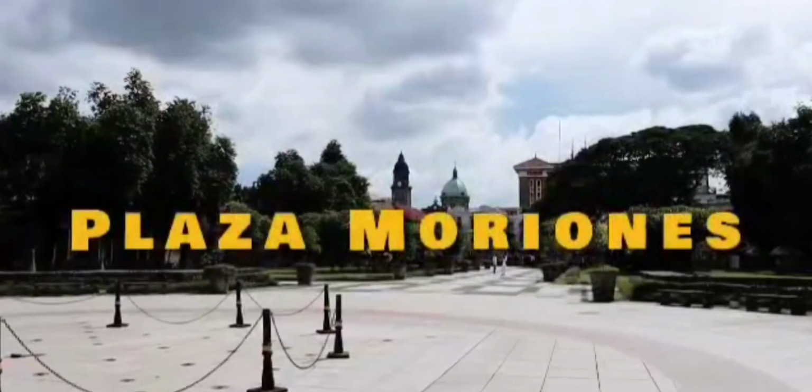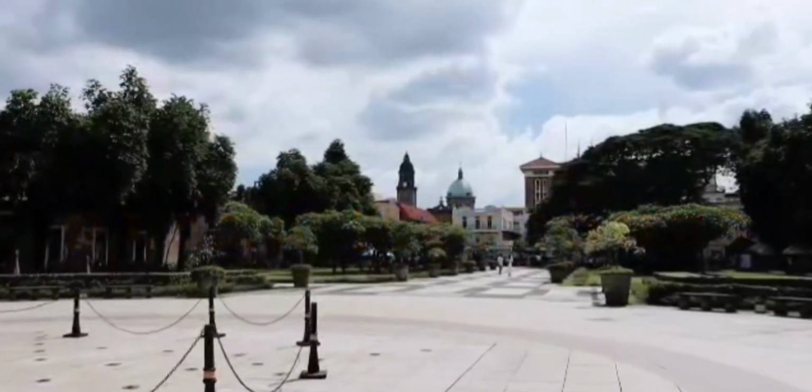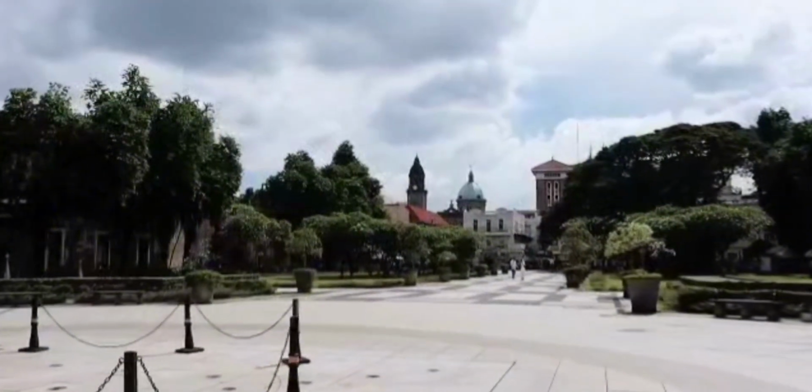Now, here I stand at what we call the Plaza Moriones. This was named after the Spanish Governor General Domingo Moriones, and this was used as a public promenade. But nowadays, this may be booked for events and also a park where tourists can chillax.